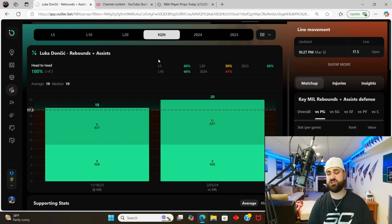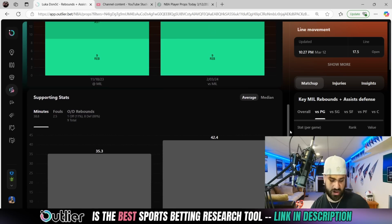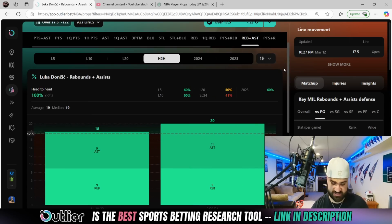Each of his last two meetings with the Milwaukee Bucks, both of them, of course, taking place last season when he was a member of the Dallas Mavericks. He did cash the over both times, averaging 19 rebounds plus assists per game across those two meetings with the Milwaukee Bucks. Played a healthy amount of minutes in those games as well.